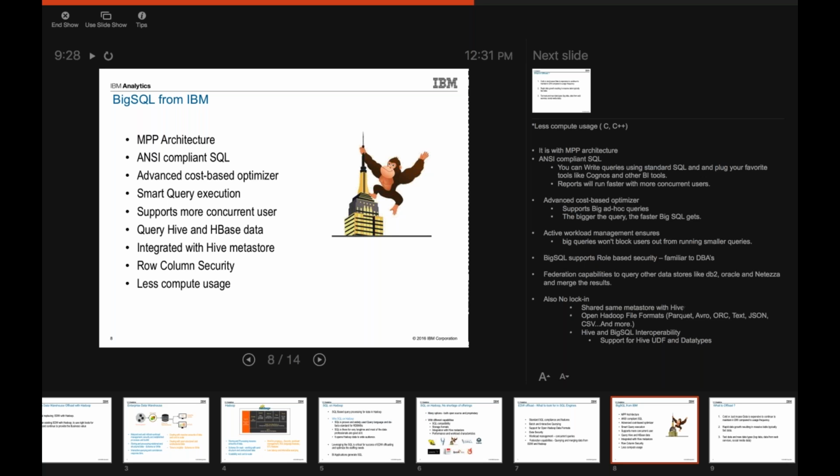Also, as I mentioned, Big SQL uses the standard open data file formats. It works with Hive Metastore seamlessly, so there is no lock-in there. It also supports Hive UDFs and all other Hive data types.